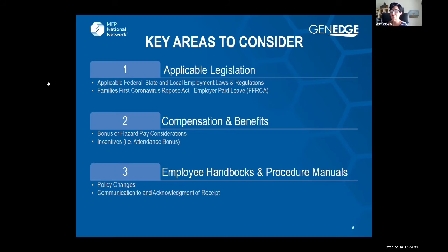Now, as we're starting to go back in and visit our clients face to face, because we fall under DOD regulations, we have to have facial coverings. That was even before the governor announced it was going to be mandatory in Virginia if we could not practice social distancing. The incentive pay for attendance bonus, that's a big one. A lot of companies in the South Side offer an attendance bonus anyway, but you may be able to up that attendance bonus to get people back in the door.